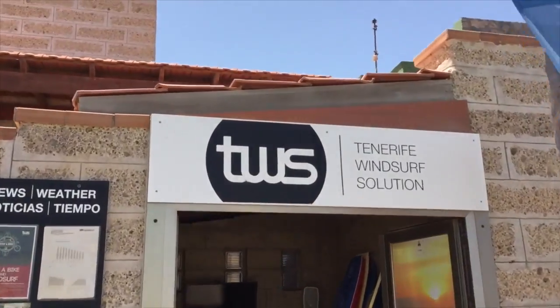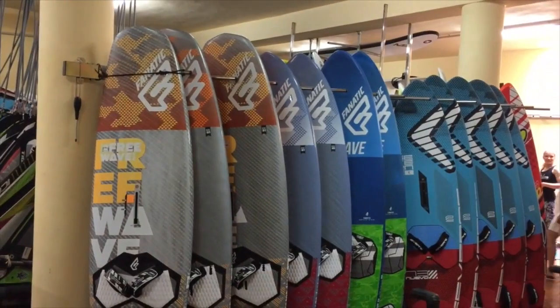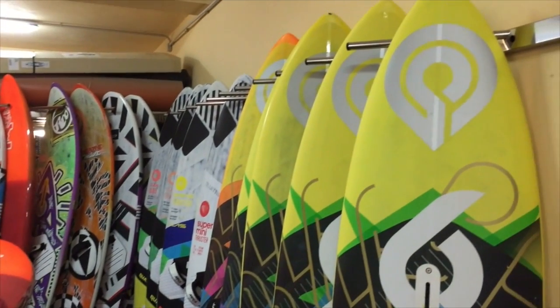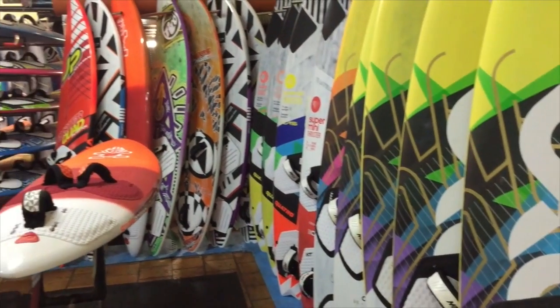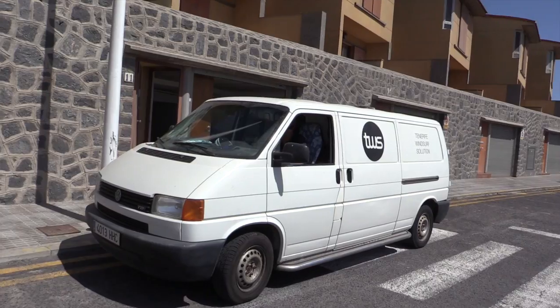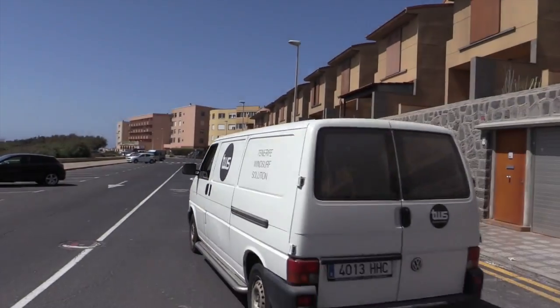So the idea is you go there and you can try all the different kit from all the manufacturers, test them all. They've got all the new Fanatic, the new Freewave stubby boards. They've got all the new Quattros, that mini, whatever it's called, Froster, Rocket, mini something. They've got the Goyas. I think they're going to get some Simmers in, which is good news. Starboards. They've got all the brands. So definitely, if you need a lift from the airport, you need a transfer, you want hooking up, you want to get some gear, it's the same gear as Pozo. But if you come to Tenerife, the TWS Centre are the way to go.